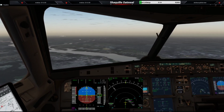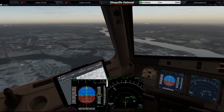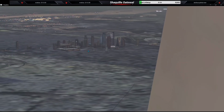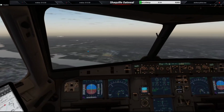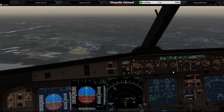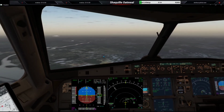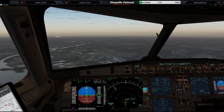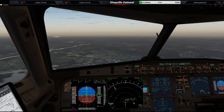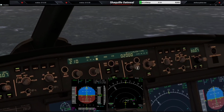Beautiful, beautiful, beautiful. We'll go ahead and get this armed in just a moment. We'll bring you back. Looking good. Alright, so look, there it is. Let's see what we can do here. We'll throw in the loc. We'll get that on. So let's go full approach mode. We'll grab the loc and the glide all in one fluent motion here. Once we start our turn, we'll go 180 on the speed as well. We'll start our descent down to 3,000.